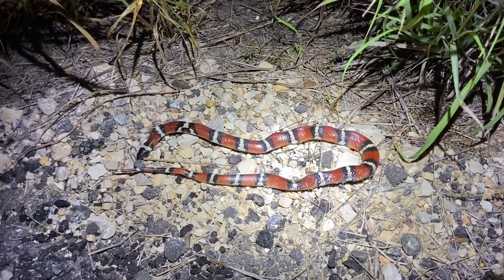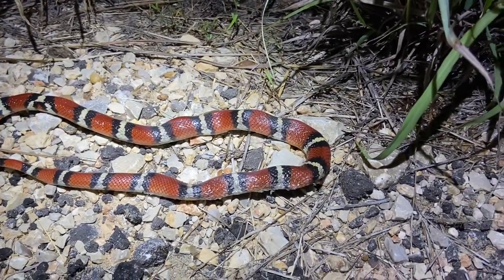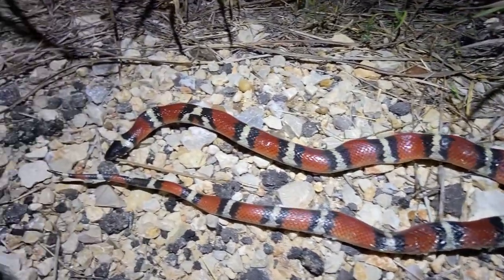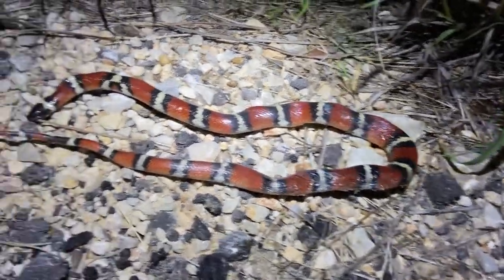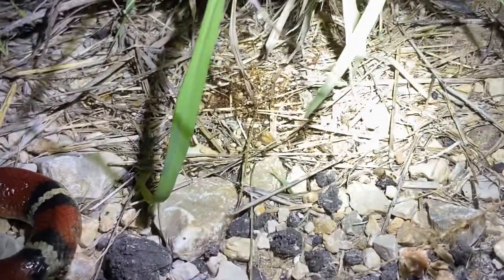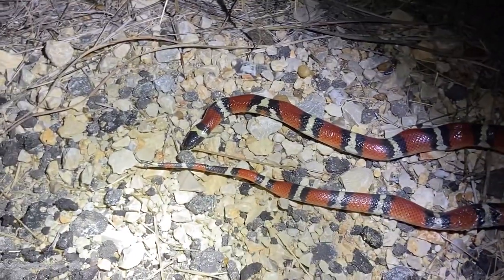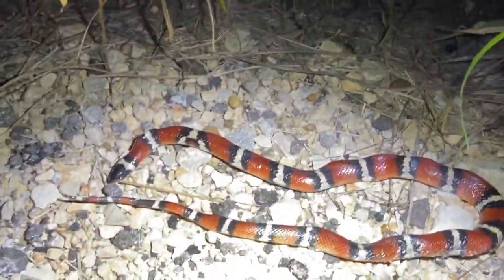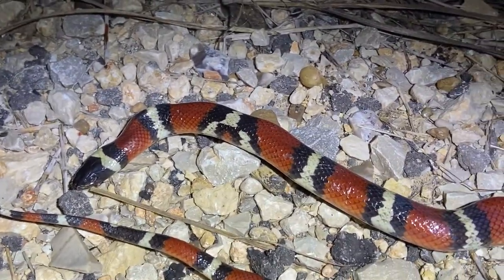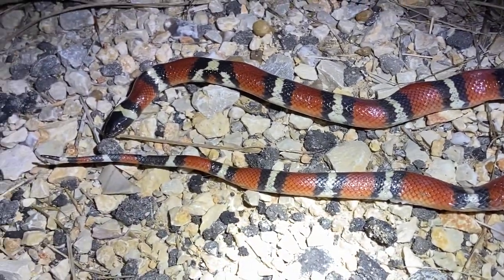Guys, found this DOR, probably hit last night. I just pulled over to get out and stretch because I'm pretty tired, and I saw this guy on the side of the road. Pretty sure he got hit last night and then died right here. It already had ants and maggots underneath it. I moved it a little bit, but it was a female. Really stinks. Man, look at that band. That's pretty cool. Anyway, let's head home.